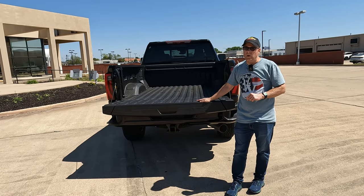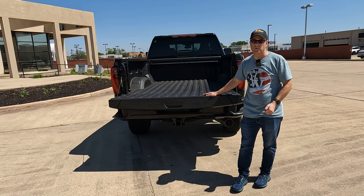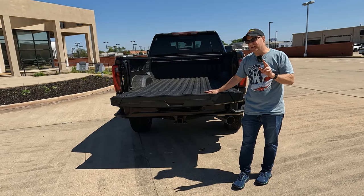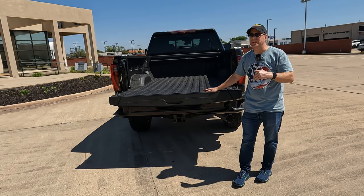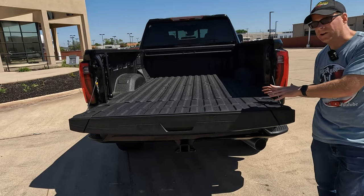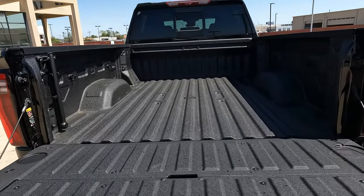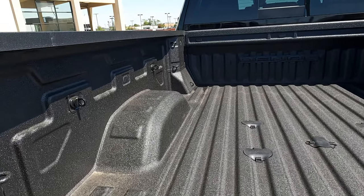And how about payload and towing? 4,178 pounds of potential payload. And depending on how your truck is configured, you can tow 18,000 pounds, or if you get the towing package that basically turns the rear of the truck into a 3500, a single wheel 3500, you can tow a little over 22,000 pounds. You will find the bed liner here.